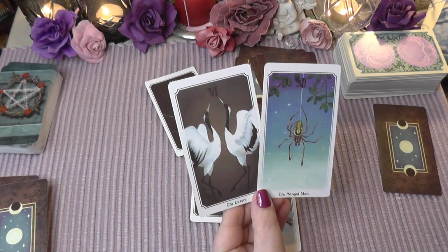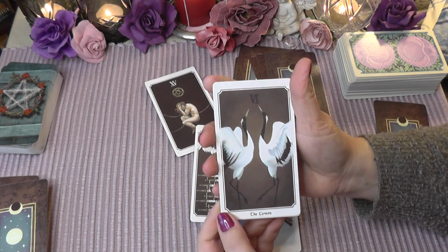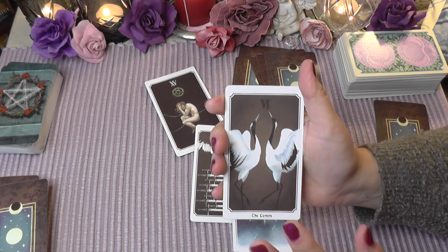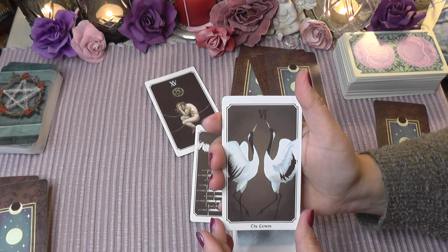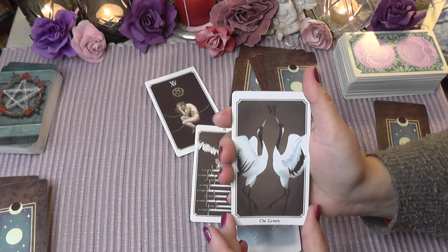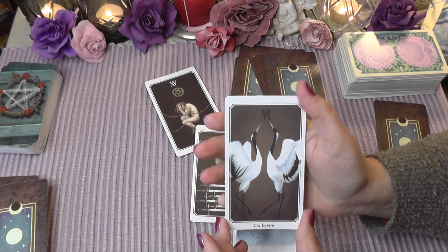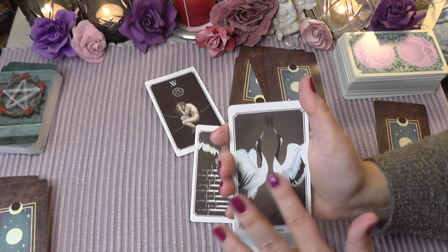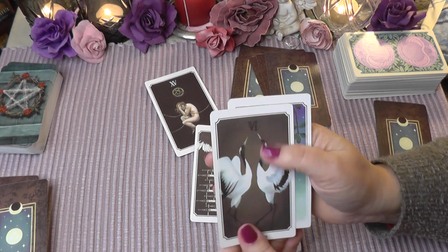Lovers and the Hanged Man. Okay. The Lovers card, of course, kind of speaks for itself, doesn't it? But it doesn't have to be a love relationship. It can be a relationship with a lot of love. That can be between two friends. It can be a family member, you know. So it doesn't have to be a love or a soul connection as such.